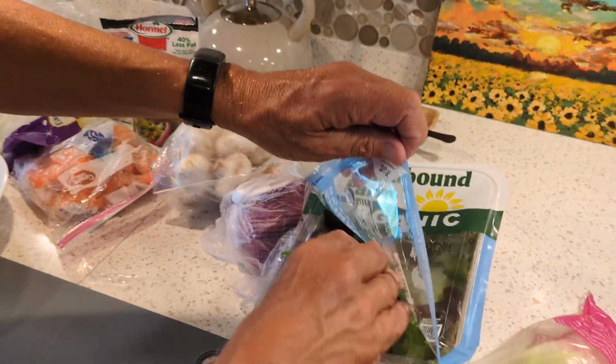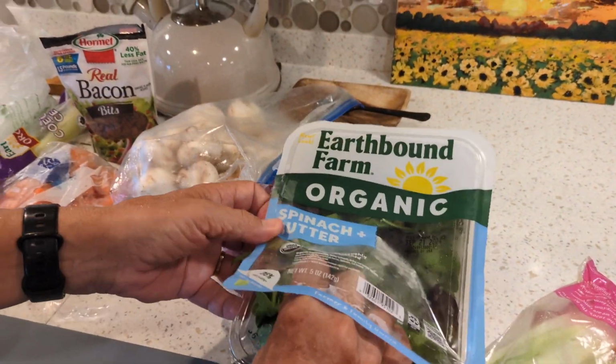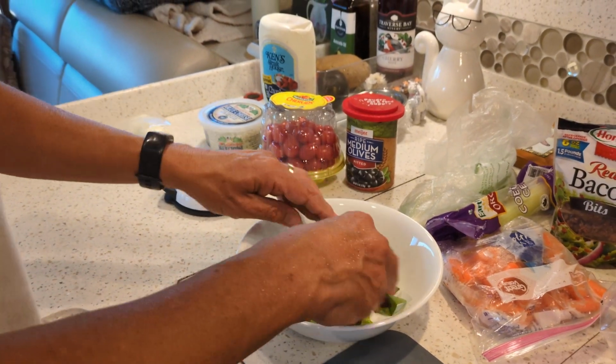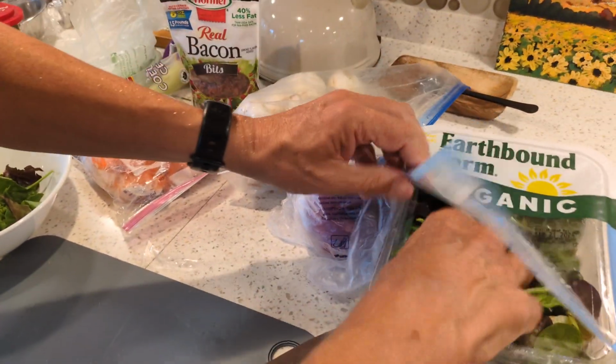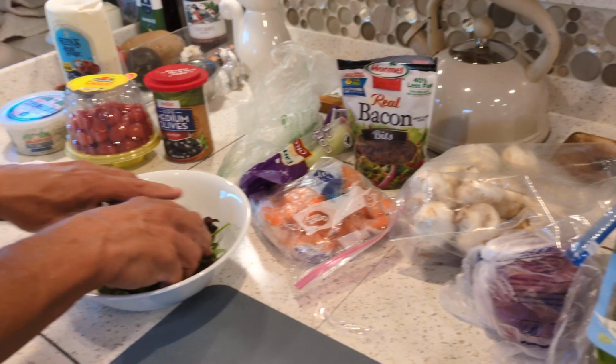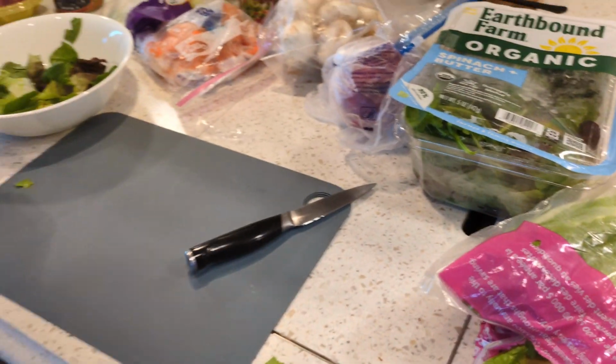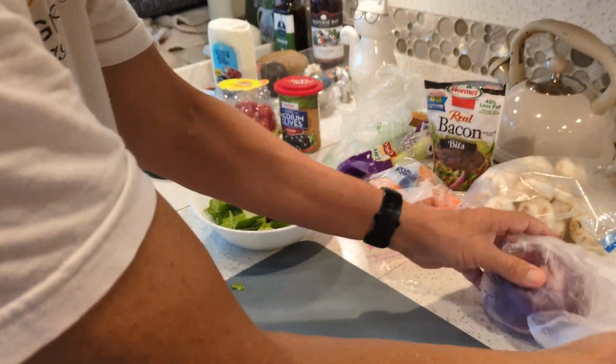Then let's add a little bit more, at least we're gonna pretend it's healthy. This is organic spinach and butter. Not sure about the butter part. Just adds a little more color to the salad. And nutrients. Why make it nutrient? That sounds like we're actually trying to be healthy.